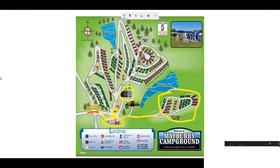The sites here, like most other private campgrounds, are pretty tight, so that's something else to keep in mind. But they do have several things that you can do while you're here. They've got laundry, which is located back here by the office. They've got pull-in sites, and really the only pull-in sites I think are in the new area, the ones you see in the yellow. And those sites are okay.